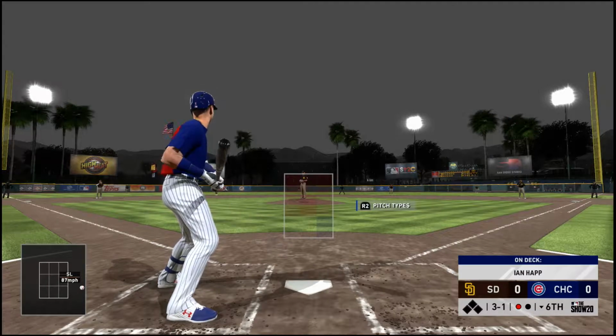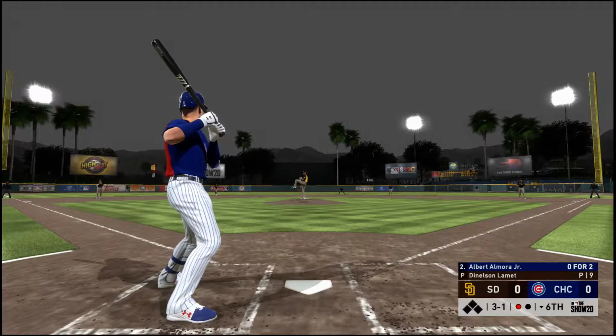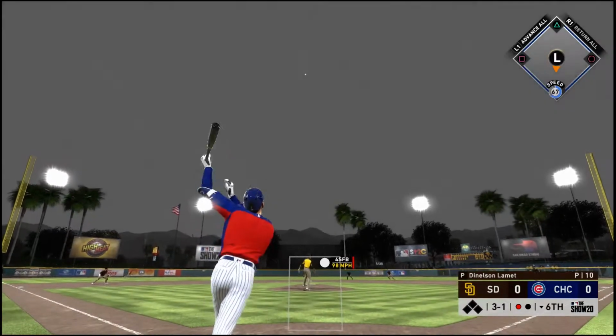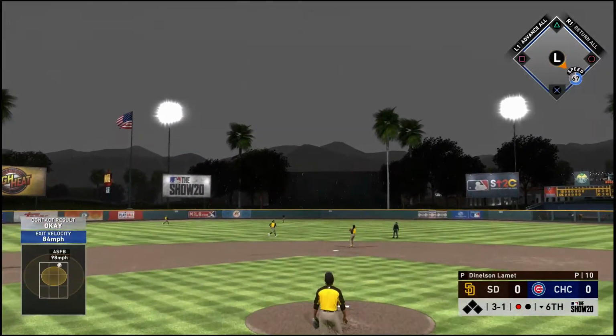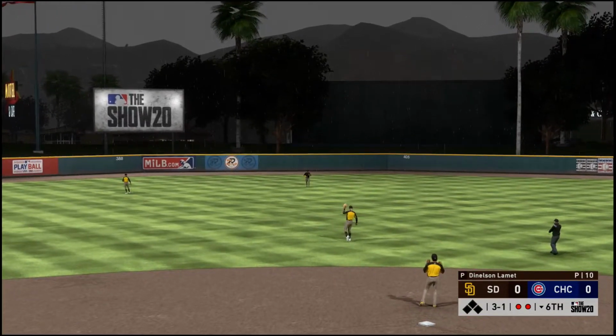3-1. Part of the order on deck, so keeping this two-hole hitter off the bags is always important. High fly ball out to straightaway center. Lagares is under it. Makes the play, and there are 2 gone now.